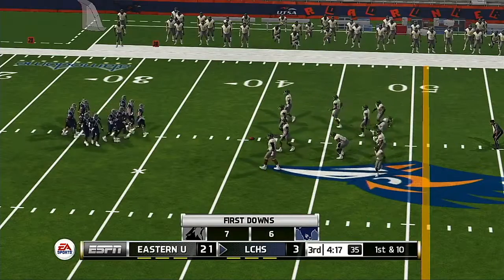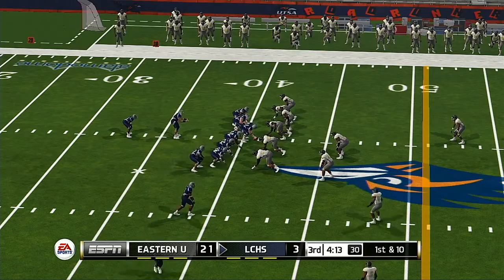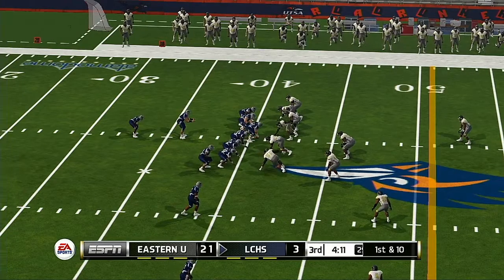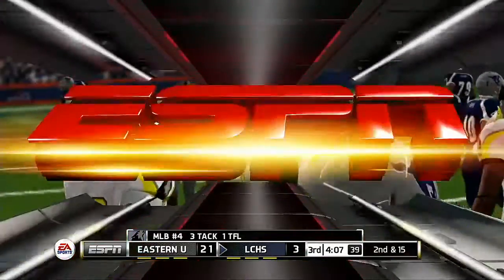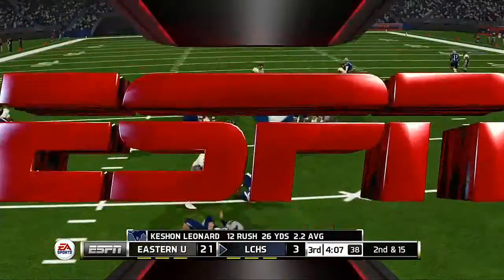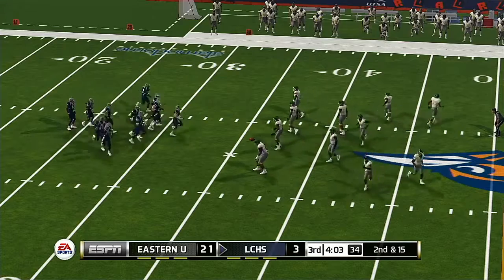First and 10. Ball on their own 40. They'll bring him down for a loss on the play. That was well defended by this defense. The offensive line is so concerned with their penetrating abilities that these linebackers are able to roam free and make plays like that.